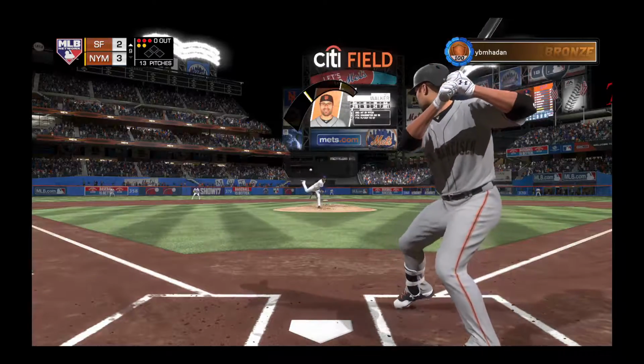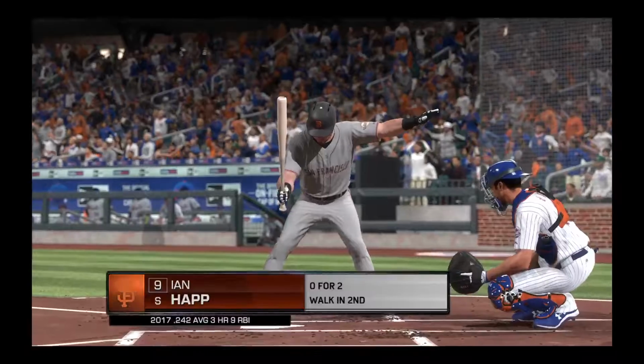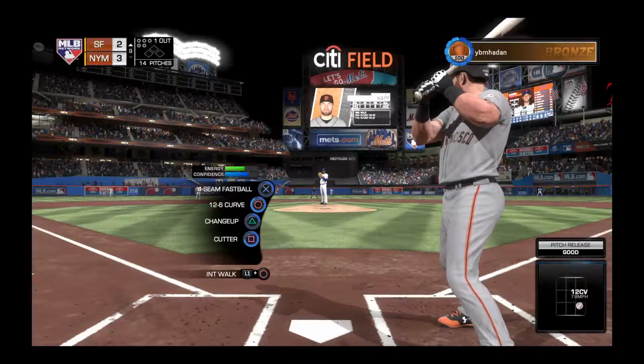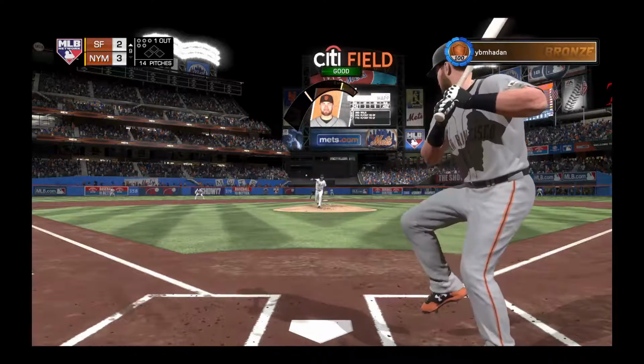Oh, he hung him one right there. Curveball right down the middle. Those balls go a long way. He must have been looking for something else. So the breaking ball locked him up there. Neil Walker becomes the first out of the inning.